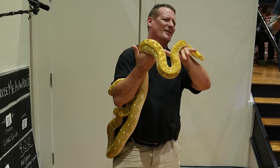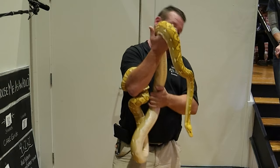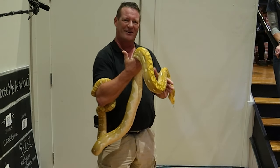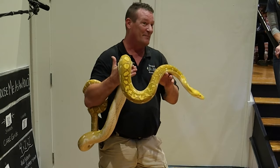This is pretty typical of what you'll see with an adolescent male. For a lot of people, they look at this and go, oh man, this is a huge snake. Because it's so much bigger and longer than your typical ball pythons and stuff like that. But this is tiny for a reticulated python.